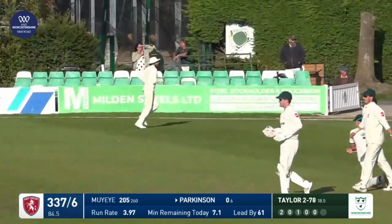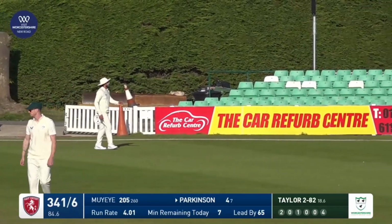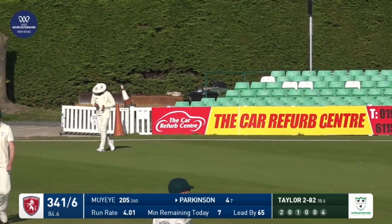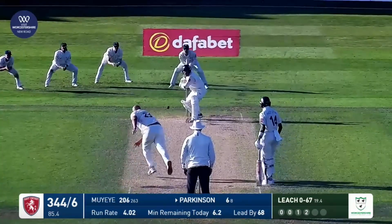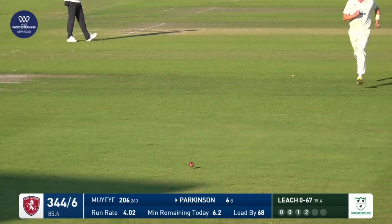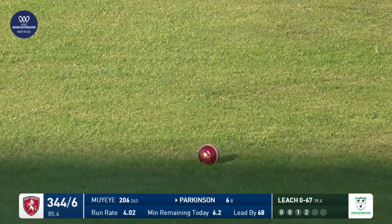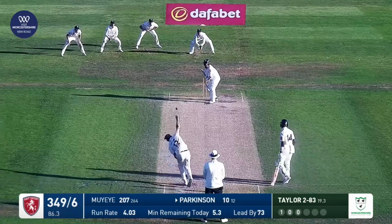This one is guided away by Parkinson through third, and Bacon area there. He's got himself 4. Leach in, bowls. Parkinson can get 4 for this, I think. Beautifully timed. Square drive off the back foot. Joe Leach won't be impressed with that at all. Parkinson facing again now.